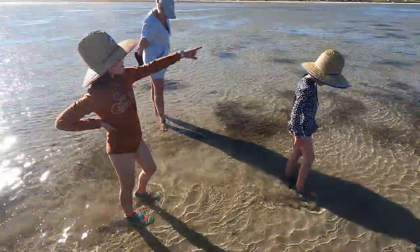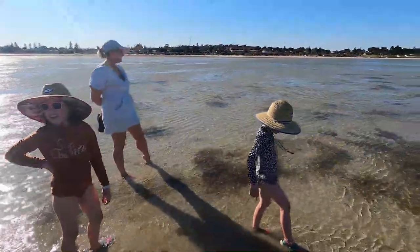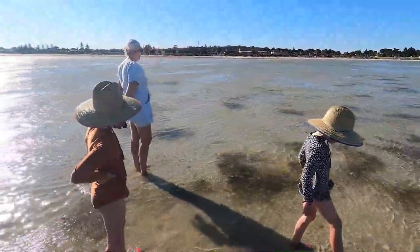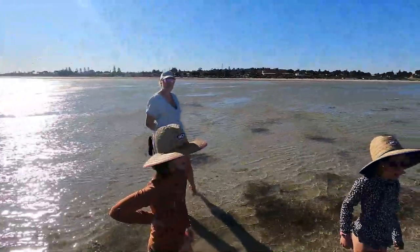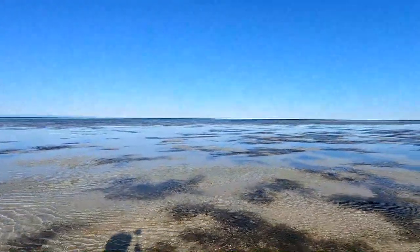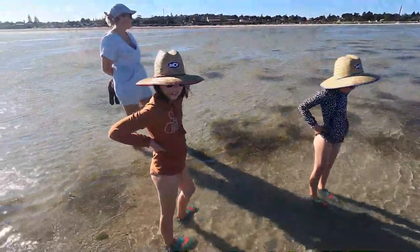It's about ankle deep at the moment. We literally walked out here probably 3 minutes ago and it was all sand. The tide's coming in really quick. It's really shallow through here, obviously 200 metres from shore. It goes all the way out there, probably another 100 metres. The tide turned about an hour and a half ago.